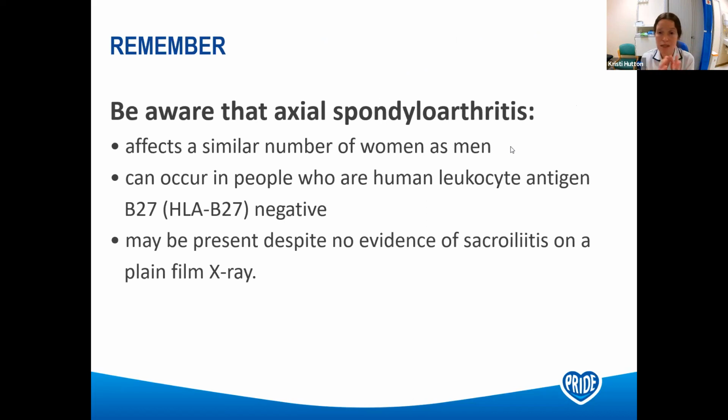Okay, so just one thing to note, and I'll say this twice because I think when I was at university, definitely I was told that axial SpA was something that affected young men and not women, but we know now that that's not the case. It affects a similar number of women as men. What you do find is that often the men have more radiographic evidence, whereas the women are showing up more with MRI evidence. And the thing to note there is that the disease burden is exactly the same. So don't think of axial SpA as a disease that affects young men anymore. It happens in both groups, so men and women are both affected equally.